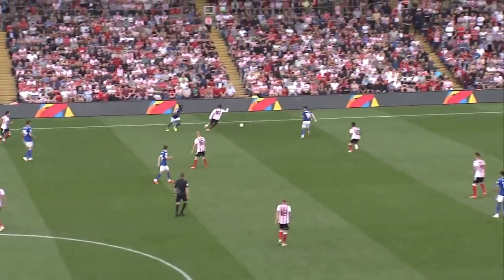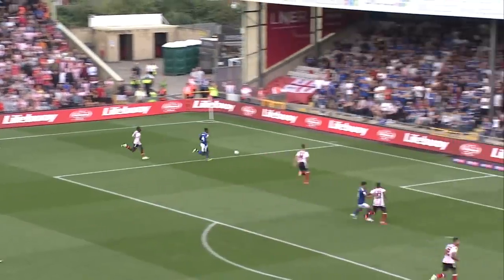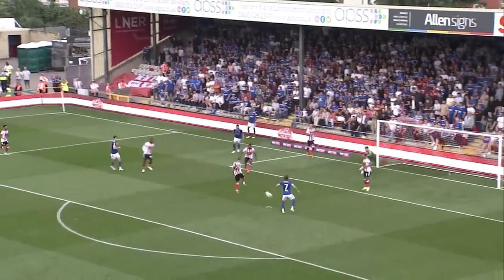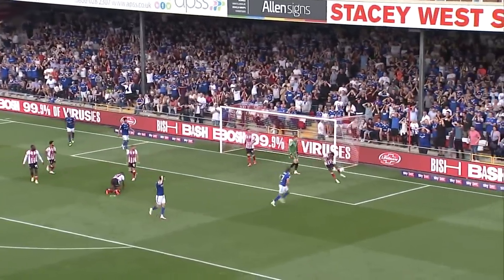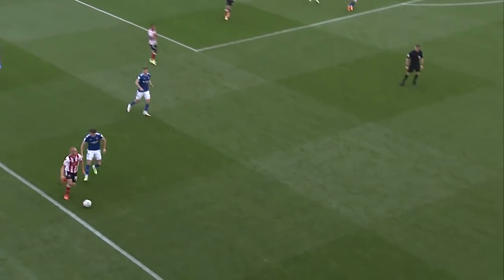Burgess to Harper, shifts it down that far touchline quickly. Fraser overlapping is Harper inside the box, left of centre, pulls it back towards Bond. Bond then gives it back to Fraser. Fraser into the middle for Burns, who controls it. Fraser with a chance to finish it. Good save from Griffiths.